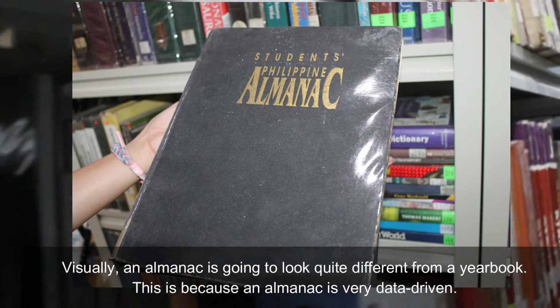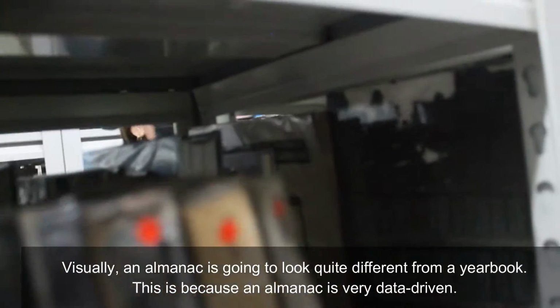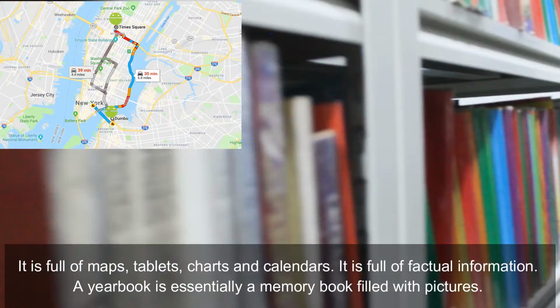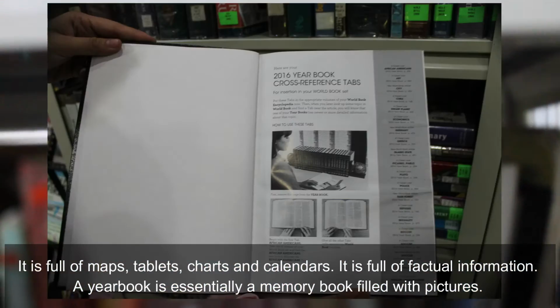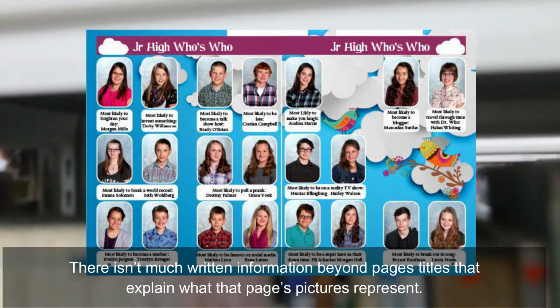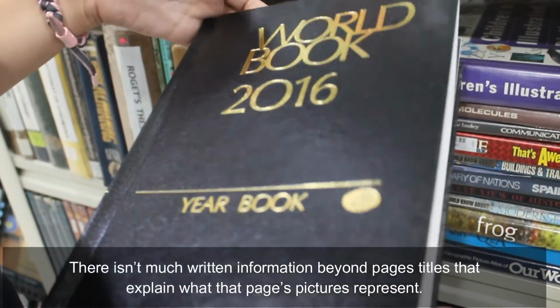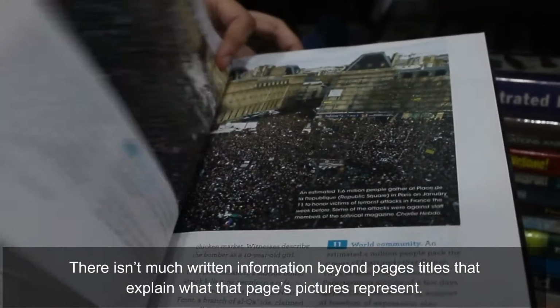Visually, an almanac is going to look quite different from a yearbook. This is because an almanac is very data-driven. It is full of maps, tables, charts, and calendars. It is full of factual information. A yearbook is essentially a memory book filled with pictures. There isn't much written information beyond page titles that explain what the pictures represent.